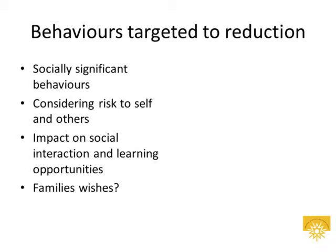Self-stimulation itself is kind of all-encompassing. It really does disrupt a child's ability to attend to the environment around them, and will have an impact based on that on their ability to interact. It's also something that families often request. We have lots of IEP meetings where families will request and like to decrease self-stimulation.